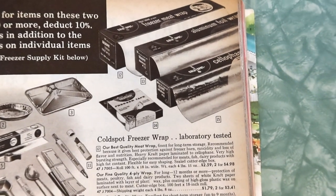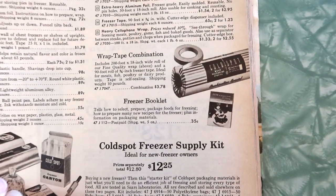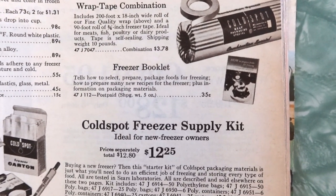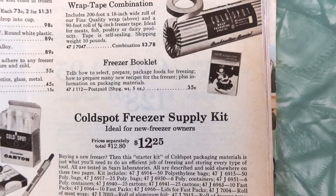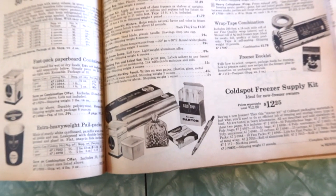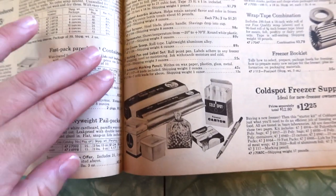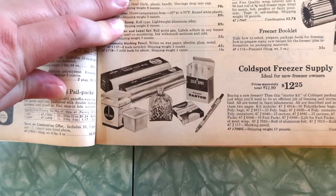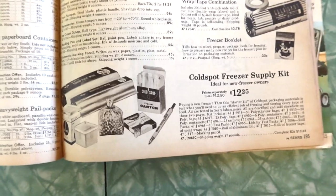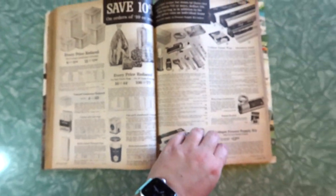Over here is your freezer wrap, and it's laboratory tested. Amazing. Science. Wrap tape combination and a freezer booklet. Tells how to select, prepare, package food for freezing, how to prepare many new recipes for the freezer, plus information on packing materials. I'm guessing that because maybe the freezers now, you could get a full-size freezer that didn't frost over and have to be defrosted, people would be using freezing more back then. Is that an interesting thought? I don't know if that's right or not, but there's the thought. And then there's the whole kit with various pieces of all of that in one low, low price.